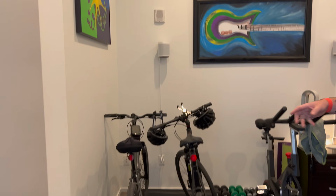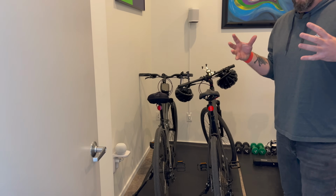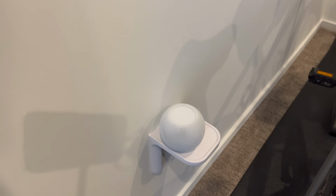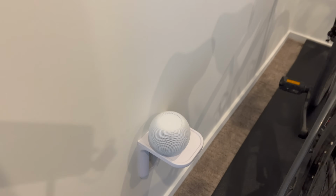So basically we've got a HomePod Mini there. HomePod Minis can be your smart home hub for Apple HomeKit. You basically need a hub to control your devices when you're not home. One of those devices can be a HomePod Mini. Another one is an Apple TV, which we have on this TV here.